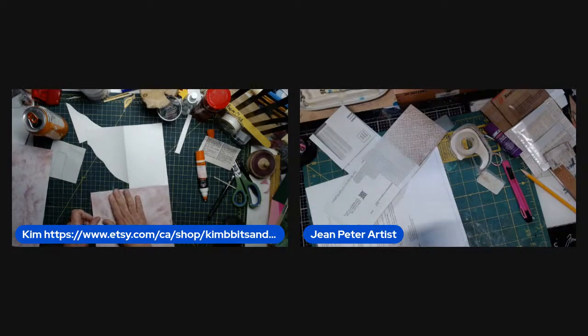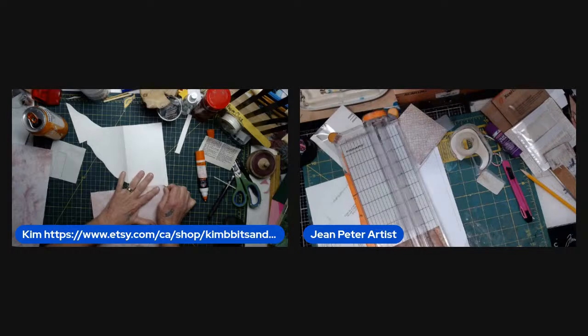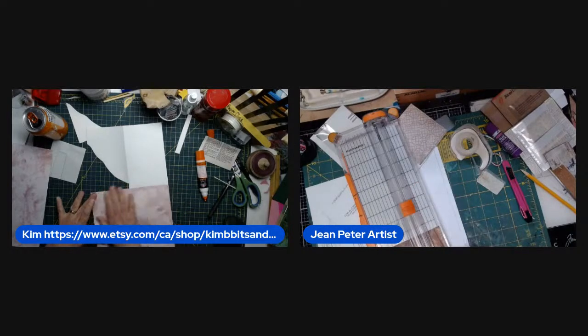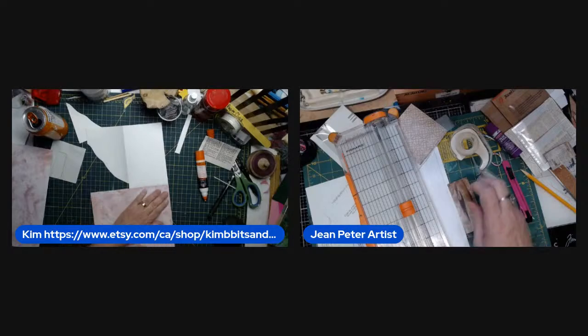So I'm just putting that right up to the edge, right up to the fold line. And I'm just covering this piece of paper with it.